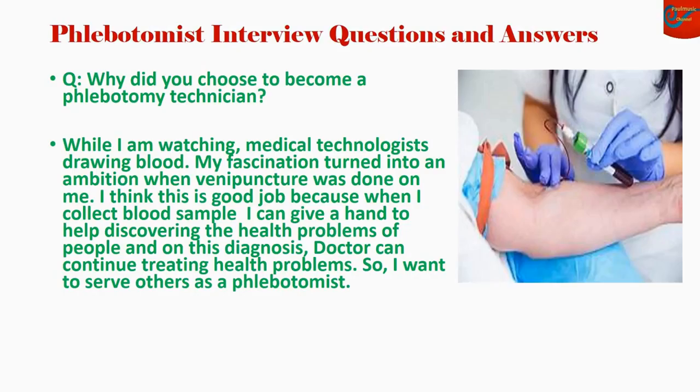Question: When did you choose to become a phlebotomy technician? While I was watching medical technologists drawing blood, my fascination turned into an ambition when venipuncture was done on me. I think this is a good job because when I collect blood samples, I can help discover the health problems of people and prevent misdiagnosis. And the doctor can continue treating health problems. So, I want to serve others as a phlebotomist.